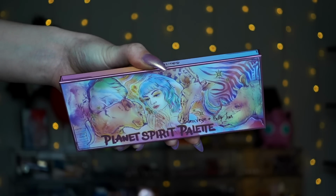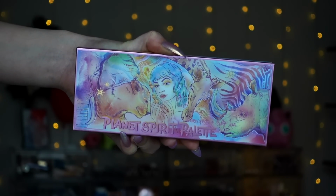My Planet Spirit palette. I love this. It's so cute. I love how this artwork turned out. That's me surrounded by animals. I love all these twinkly stars that are all over the palette. It's so cute. Are you ready to see the inside? Oh my gosh. Look how pretty.